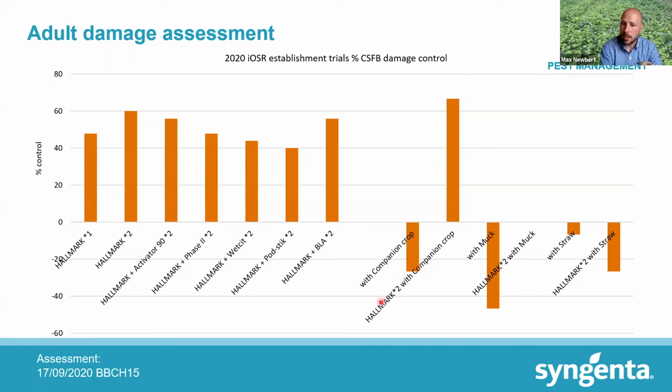And then with the companion crop and Hallmark included, so you had both the insecticide and the companion crop, that was actually the standout treatment on site, and you can see it quite clearly, where we got about 72% control. Now, the reason for that was because the first insecticide went on, it gave time for the crop to not be attacked by the beetle. We had better control early on, allowing the cover crop to grow up and protect the crop itself, and then we had the benefit from the companion crop without that early damage.